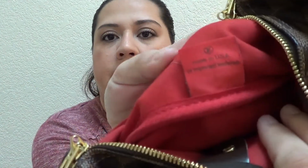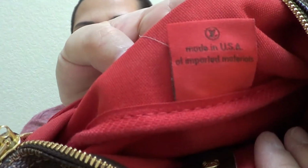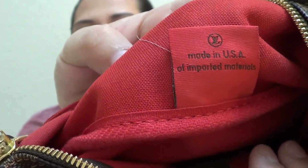The other interesting thing about these Speedy bags is that since it is made in the US, it will actually have a tag on them that says made in the USA of imported materials. So that is something else that the Speedy bags will have on the inside of them, along with some other bigger bags. I think you'll see that as well.